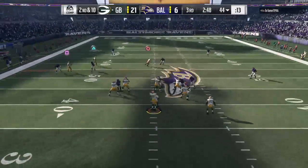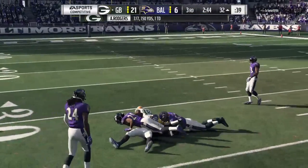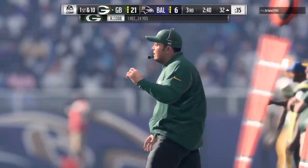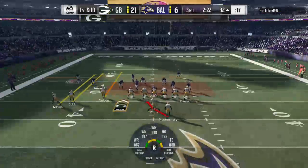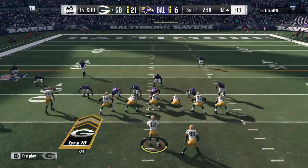A play fake to Montgomery. Now Rodgers. He finds Randall Cobb with a completion. And he takes this one down all the way near the 30. That one goes for 24 yards. So after that big play, let's see if they can catch their defense maybe on their heels.